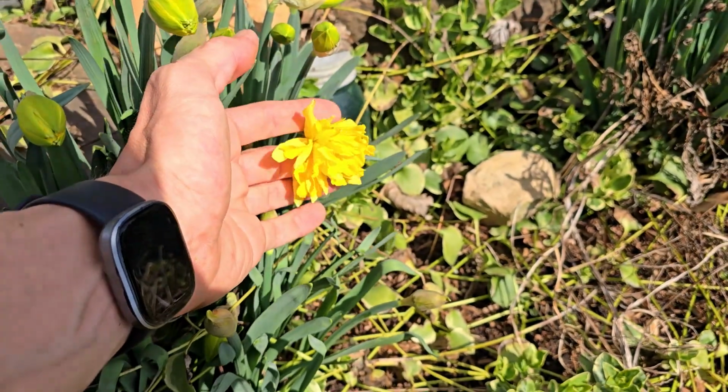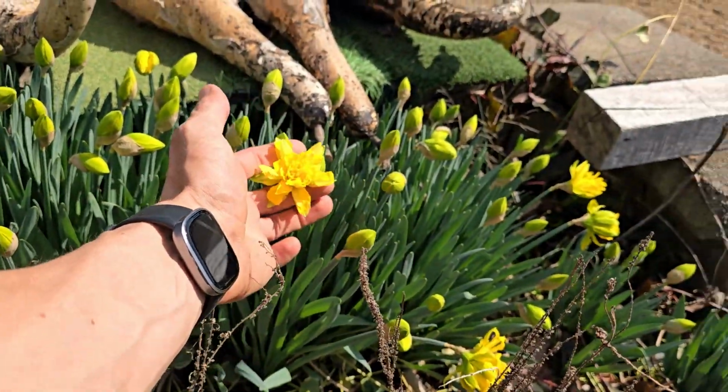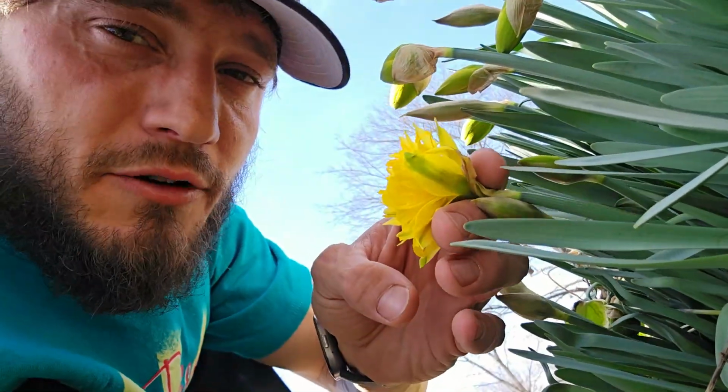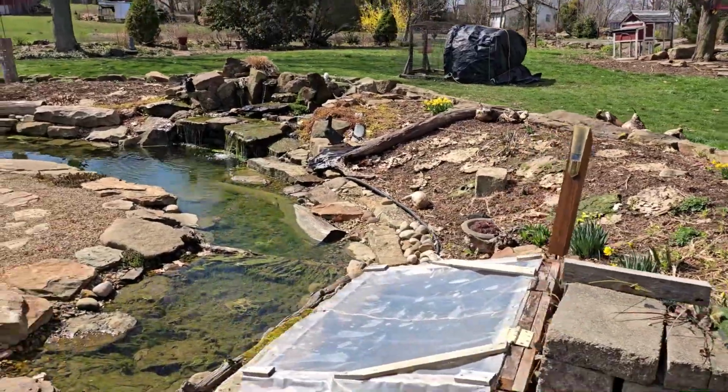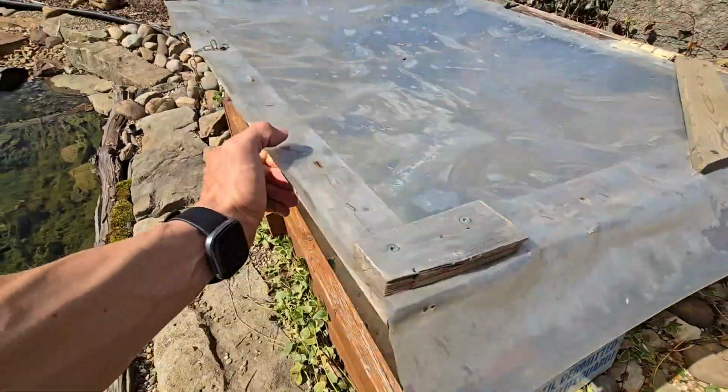This one is a very frilly one. This whole patch over here is gonna be this way. You can see them popping open. Ooh, and these ones have a nice fragrance. So I don't really want to mulch the pond bank yet until I get the pond cleaned out here for the spring. We do have some new growth here in the cold frame.